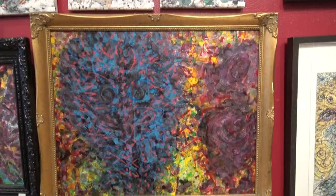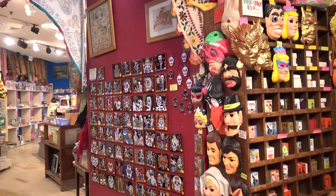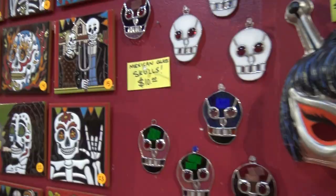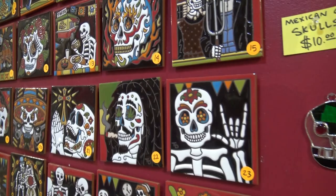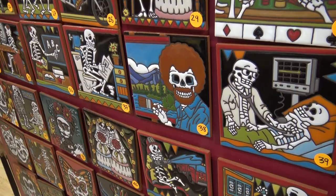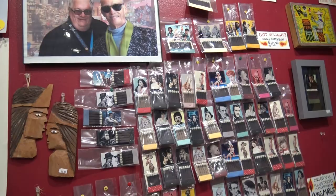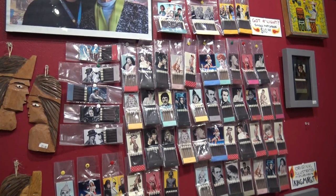Oh my gosh. I love a museum gift shop where you actually could purchase actual pieces of art. Or vintage masks. These tiles are awesome. I know, it's right now. I need a Bob Ross Day of the Dead tile. Or American Gothic. Or this guy eating tacos. Gotta like original art in matchbooks.